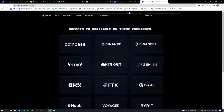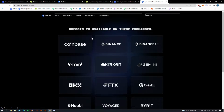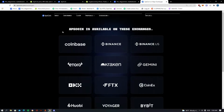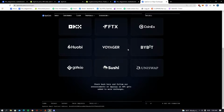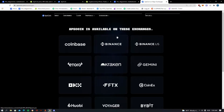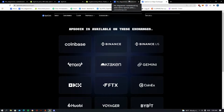Buy and sell. You can buy this on Coinbase, Binance, basically every single exchange, which is pretty crazy. They probably have a ton of capital to be able to get instantly listed on all of these. I just find it so crazy how they're able to do this so fast, because most tokens take months to build up momentum and hype to be listed. But this is just insane. But the Bored Apes are one of the biggest collections on OpenSea, so it's understandable.